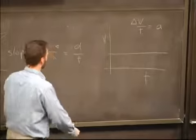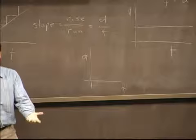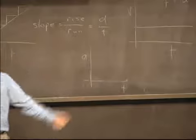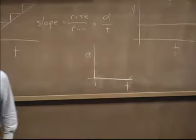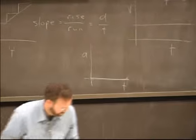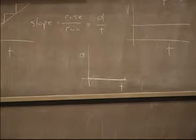So what do you think acceleration would look like? Zero. It didn't work too well, did it? There we go. Let's change it out and try a different vehicle and see what you can learn about it.